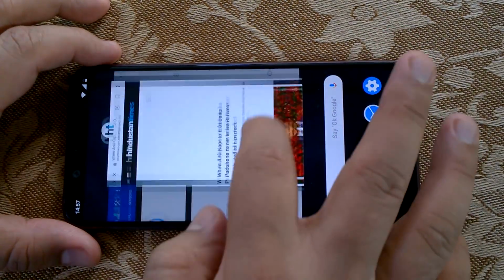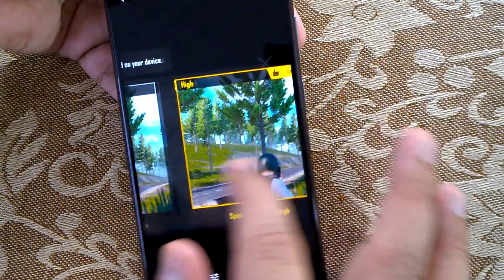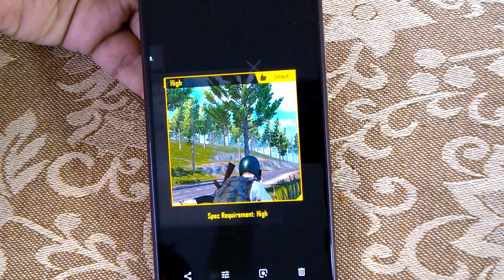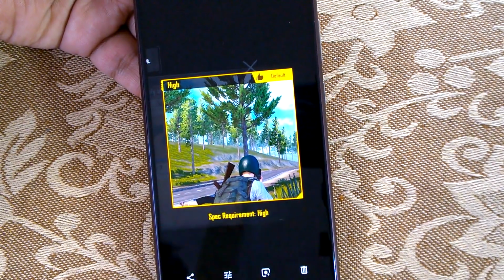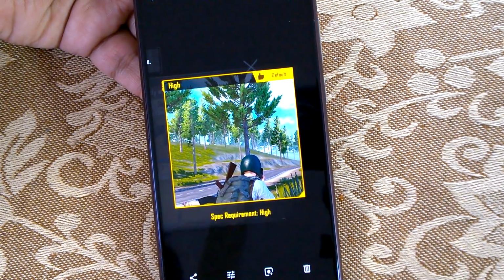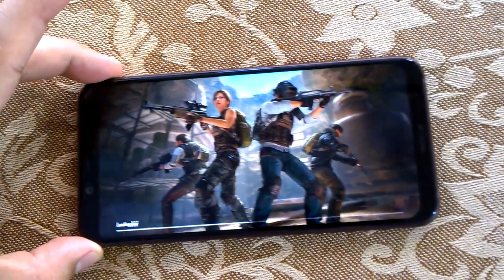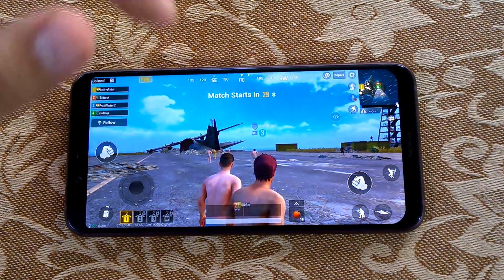Okay, so I think it was, yes. So as you can see here, PUBG has the graphic setting set at high by default on Nokia 8.1, which is really good. Many readers ask us about what kind of graphic setting it has on a particular device, so I just wanted to show it to you. Okay, so now the game is loading. We'll quickly see how the game runs on this device.